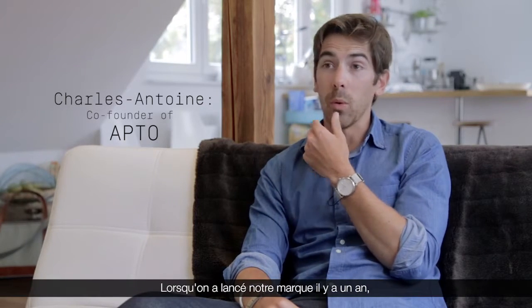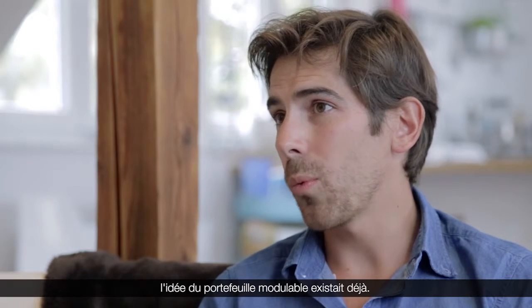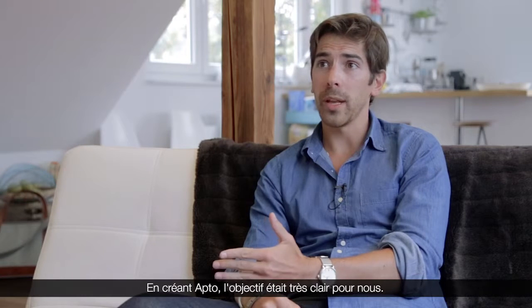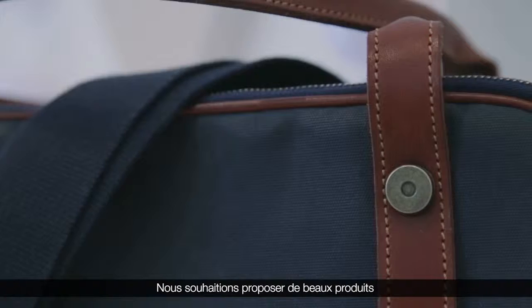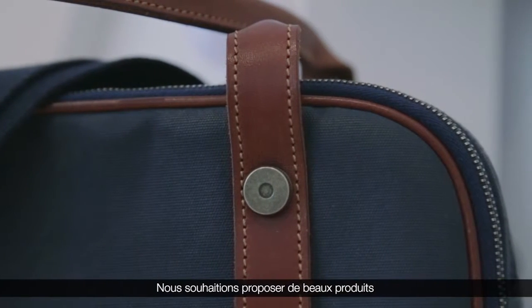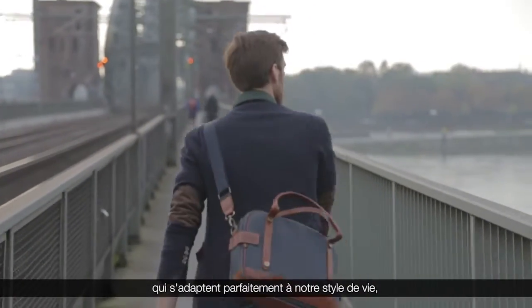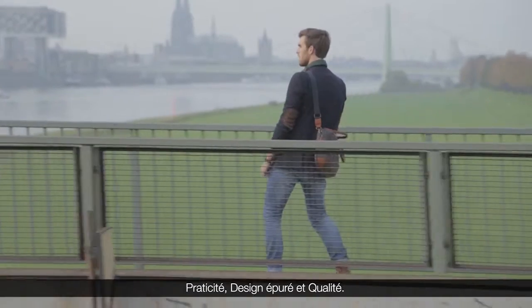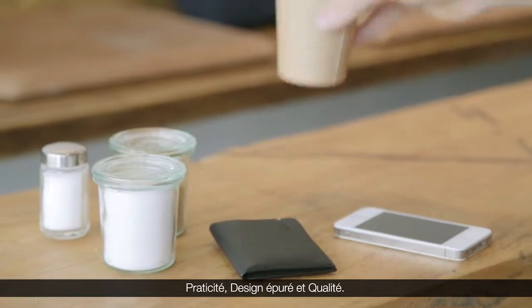As I remember, since we created our brand 1 year ago, the idea of a modular wallet has always existed. It was clear for us. We wanted to create Apto out of a simple goal. We wanted to create great products that are truly adapting to our lifestyle. We conceived them in a way where we could meet harmony between functionality, design and quality.